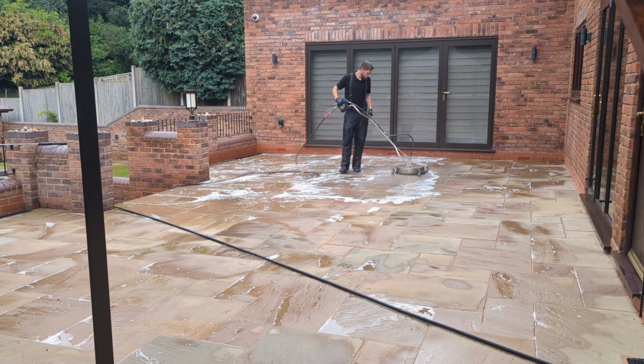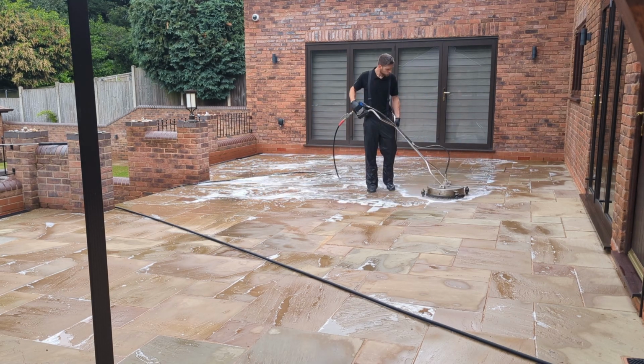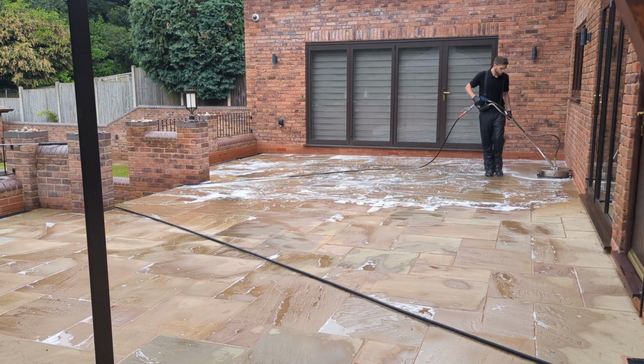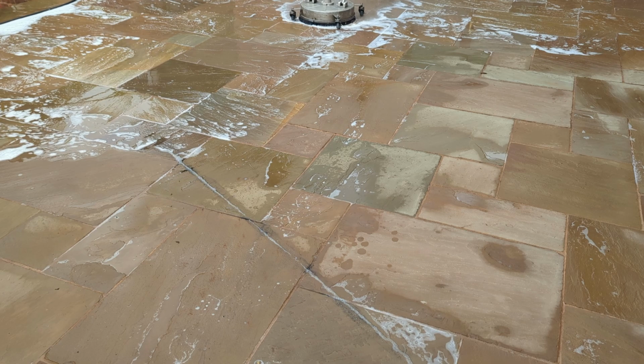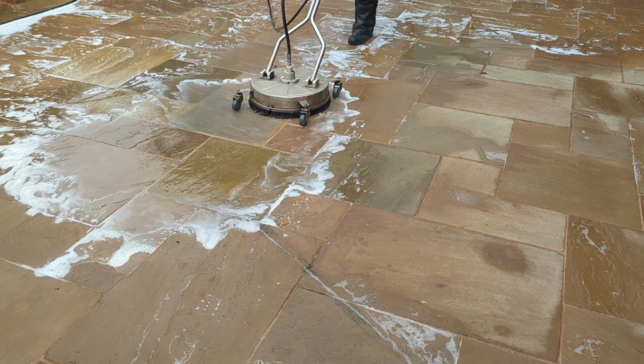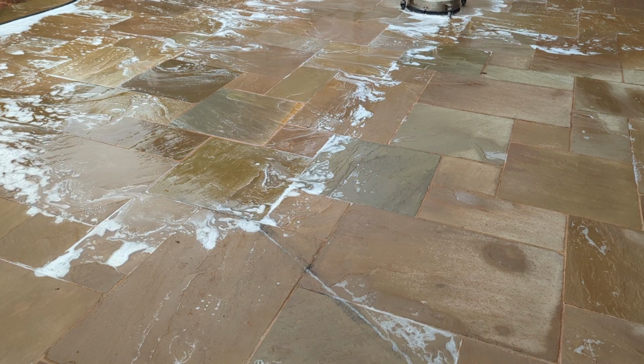Like I'm running an 18-inch surface cleaner here on a 15 litre per minute machine with about 230 bar, I think, I can't remember. But I found that a 16-inch surface cleaner on my old 11 litre per minute machine was just useless. There was just no point. Particularly if you're going to try it on block paving, you're not going to get anywhere near the results you're expecting.